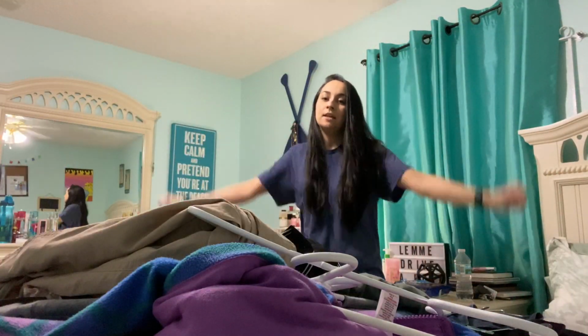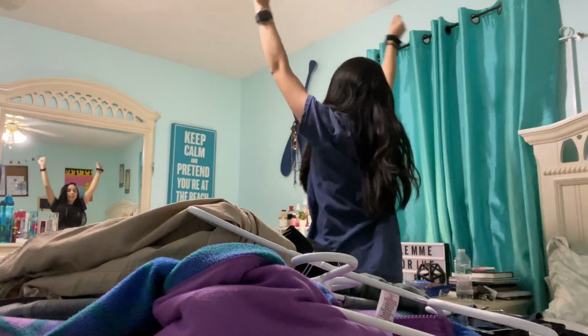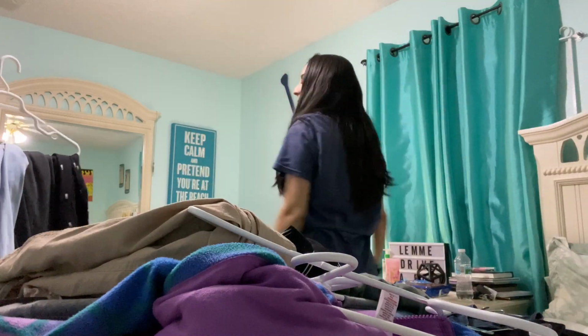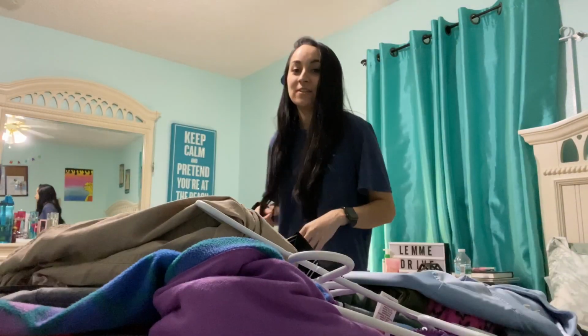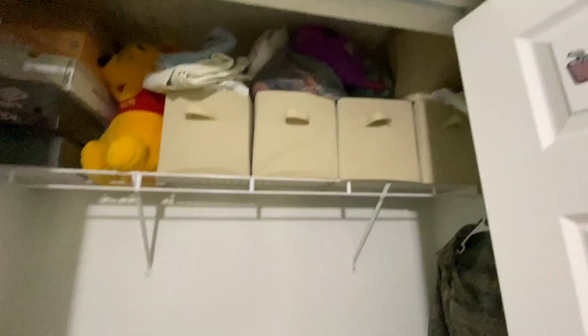Almost done. We're almost done. Can you take this? Right, let's show you her empty-ish closet. Ooh, empty-ish. And then we have to do all that. And all that.